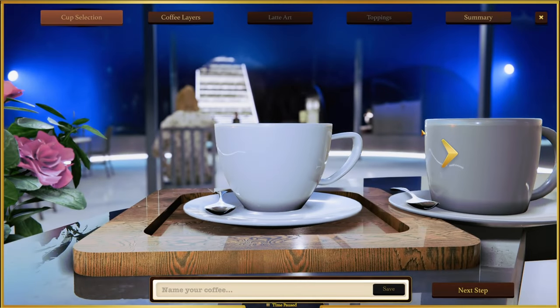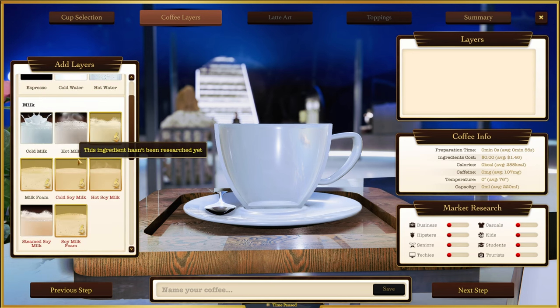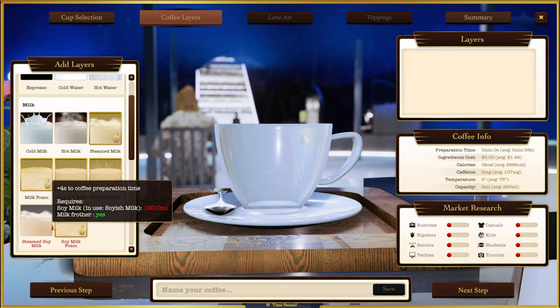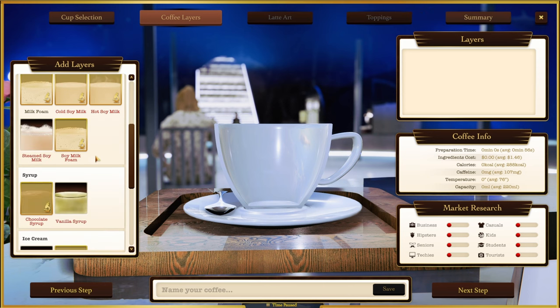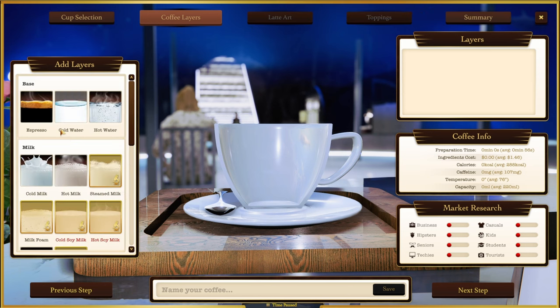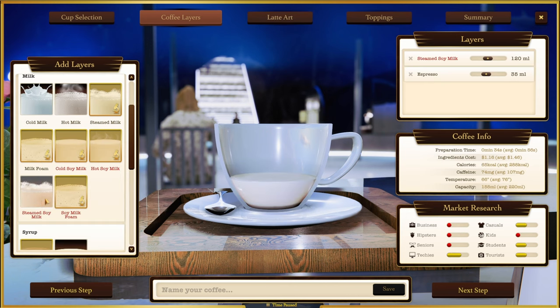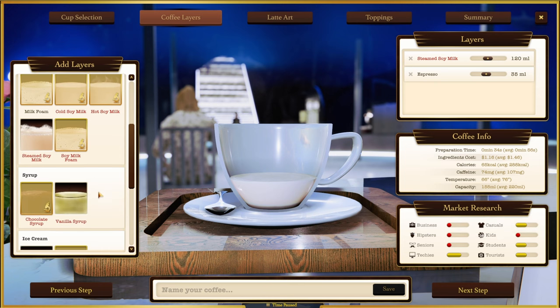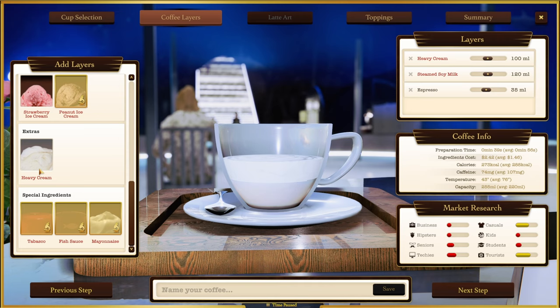Let's have a look at making a new coffee, then. Let's just click into the next step. What have we got available now? Heavy cream. So we've got some steamed soy. Okay. What else have we got? Can't go into toppings and stuff until we make a coffee, can we? So let's make a coffee then. So let's put in an espresso with some steamed soy milk. Wow, that business people just went, nope. Even hipsters went nope for that. Wow, nobody likes steamed soy. Strawberry ice cream, heavy cream.